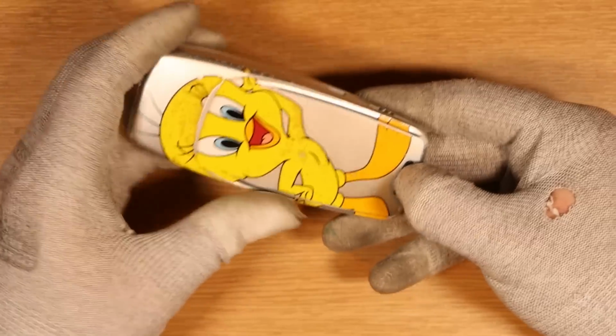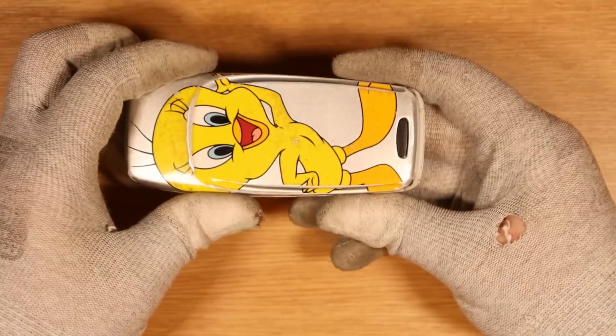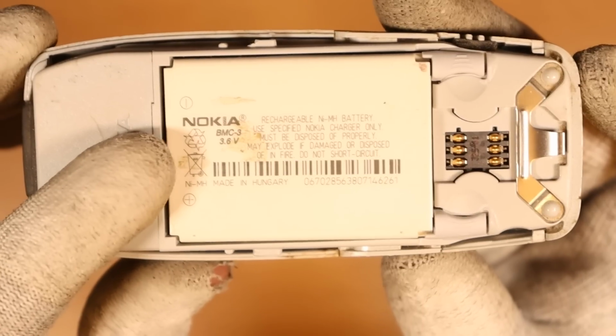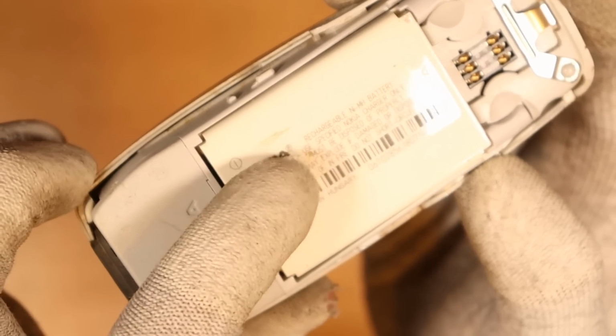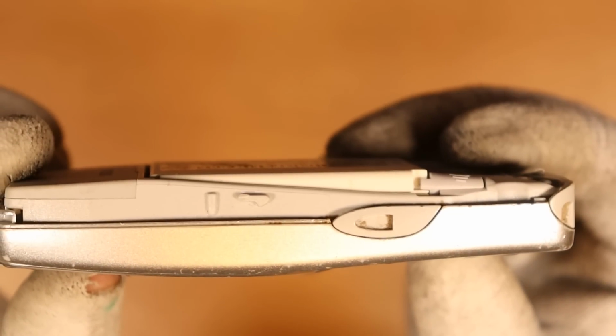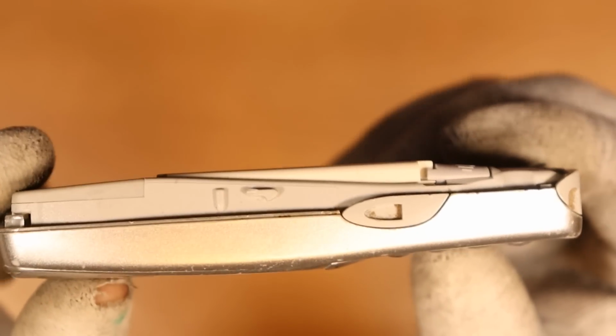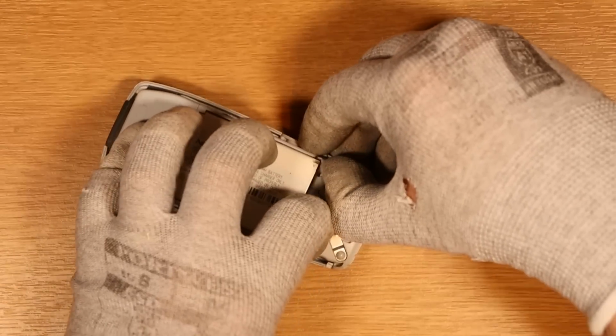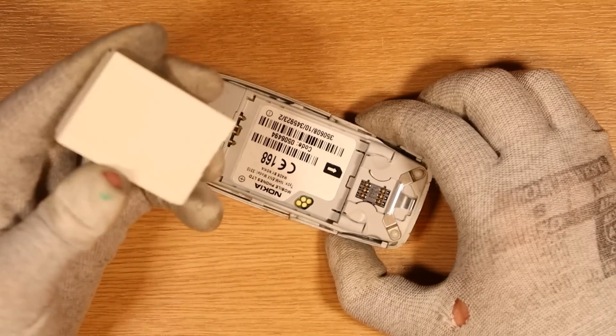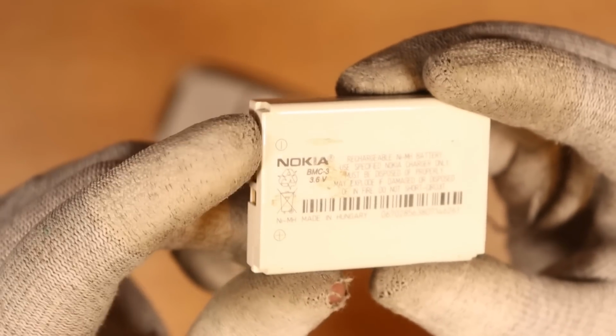So I think we're able to just slide the back off by pushing down on this black bit here, yes. So we have a 3.6 volt battery with quite a lot of dirt on it, as you can see here. Is it looking swole? Not necessarily. It's actually looking pretty slim. Let's take the battery out. I'm guessing it's these two pull tabs like that, and then yeah, it just literally slides out. We have the plus this side, the negative this side.